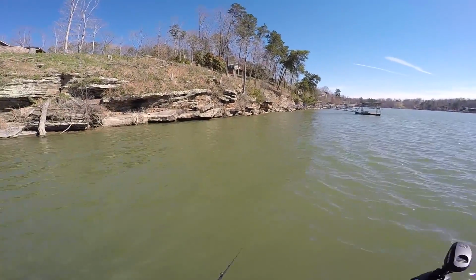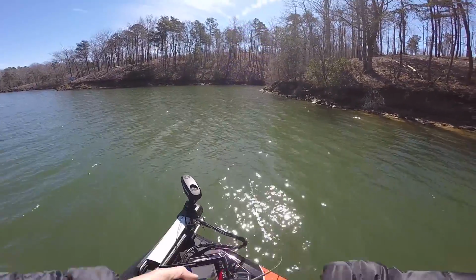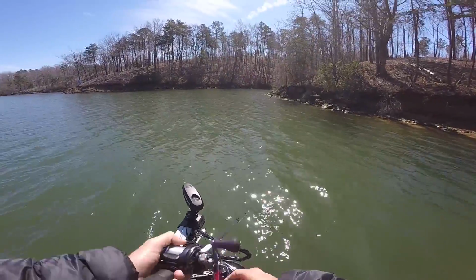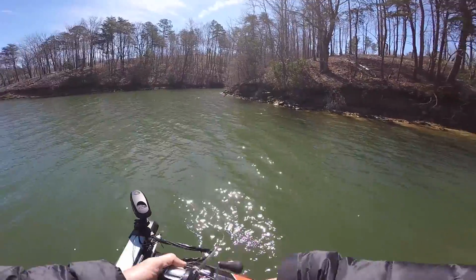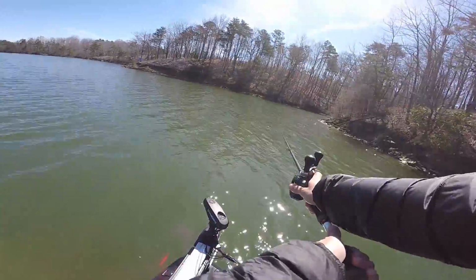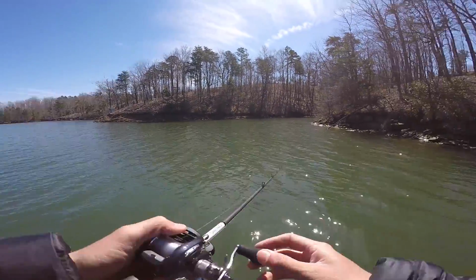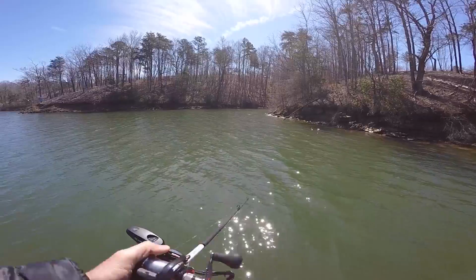Oh my gosh. What has transpired in the last few hours? We ran all the way back up to where the ramp is, where we're taking off in the morning, and didn't get a single dang bite. So we came back down to the clear water where I got the fish yesterday. We're gonna pound around here for a little bit and see what there is to see.